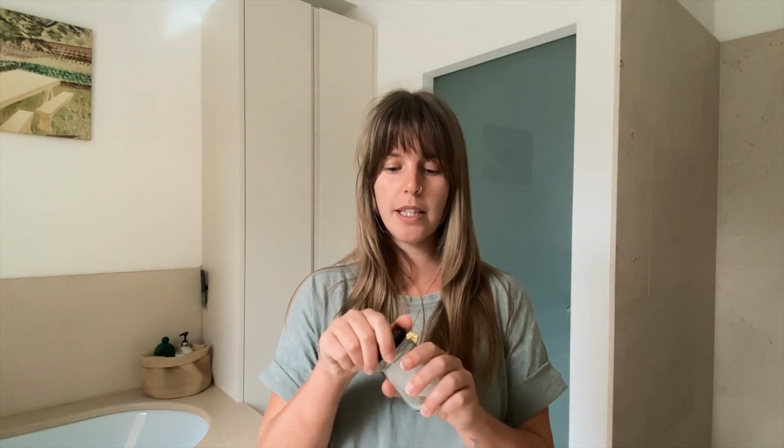For my body, I still have my crystal salt deodorant stick, which I keep in this jar, and it just looks like that. This lasts literally decades. It looks exactly the same as when I bought this years ago, and works really well because it's not an antiperspirant, but it does kill bacteria, so you get no smell.